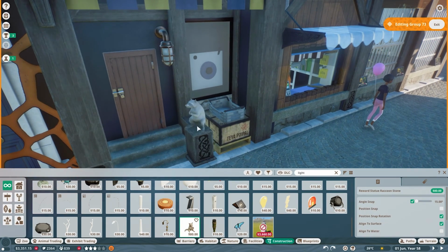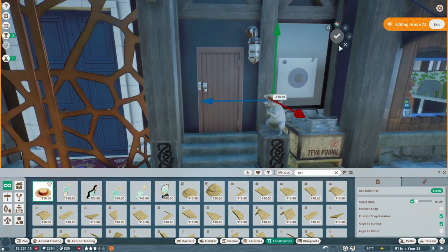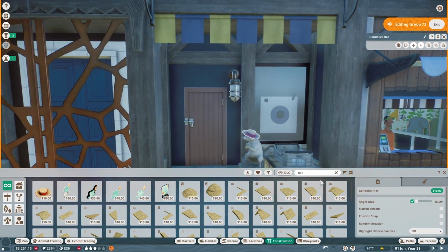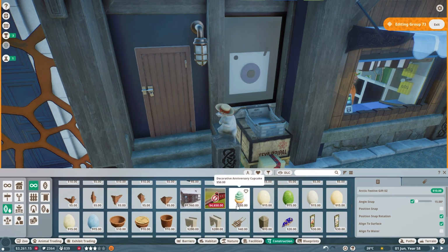Coming around to the front, I wanted to put in this little guy, a raccoon, and I just wanted to give him like a nice little touch. So we put a gondola hat on him, and that was just about it really. I didn't really feel like we needed to do much more with the photography shop. It looks pretty nice. You can tell what it is, and yeah, I just thought we'd put a little guy there to welcome people.